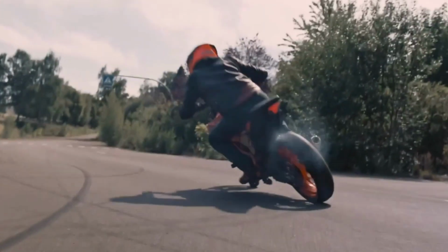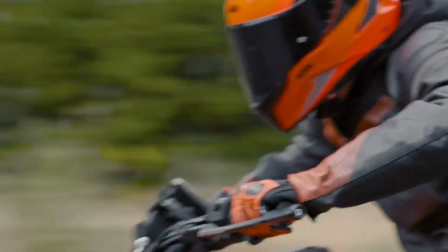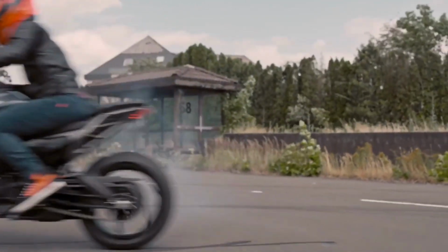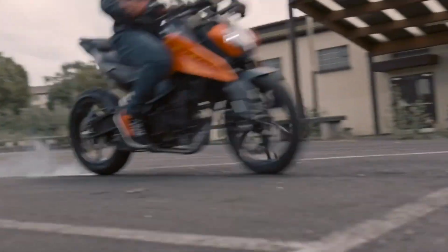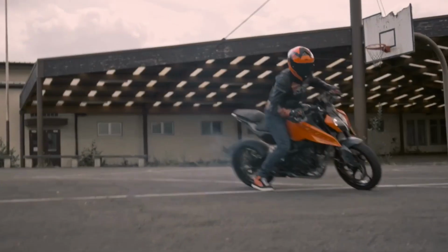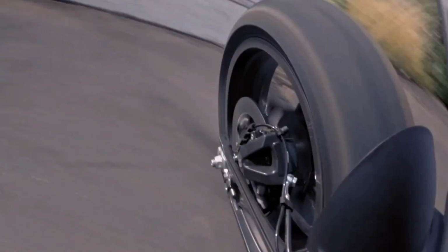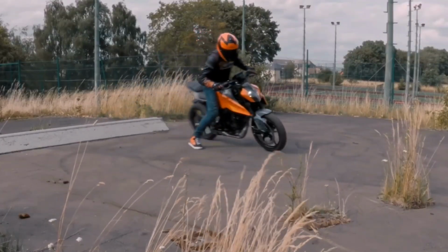So the horns on both of these motorcycles are not good by any means, and it is very evident that you would have to get an aftermarket horn if you want something very loud. But just for the sake of comparison, the horn on the KTM Duke 250 sounds more pleasing and is louder.